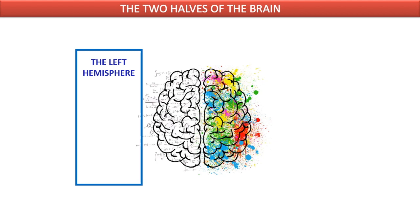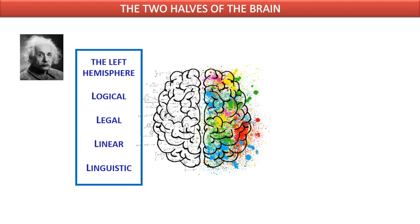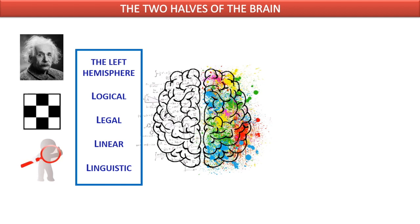So we have the fact that it is logical, it is legal, that means it's to do with the law, linear, thinks in straight lines, and linguistic, has to do with language. It's also the scientific side, as illustrated by Einstein. It tends to put things in boxes in black and white like this. It also looks at the fine detail through a microscope or a magnifying glass, looks at the fine print, if you like, and also tends to say no to things. Okay, so that's the left brain.